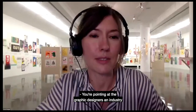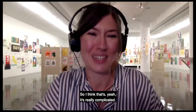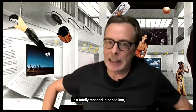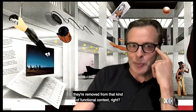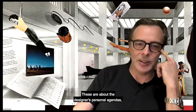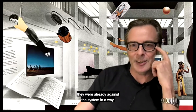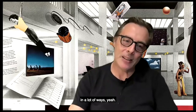Well, you're pointing at graphic design as an industry, or working for an industry, and graphic design is a discipline that is completely enmeshed in capitalism, right? So I think it's really complicated. It is totally meshed in capitalism, but the whole point of the posters, for instance, these visiting artist posters, is that they're removed from their functional context. The immediacy of reading about an event is out the window. These are about the designer's personal agendas. They're about formal experimentation. So in that way, as a body of work, they're already against the system, counter to how design is meant to work in a lot of ways.